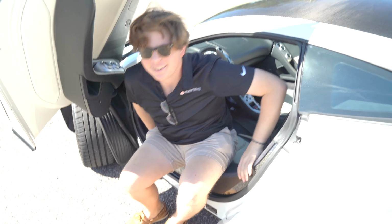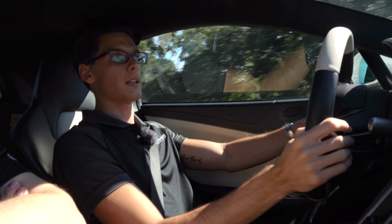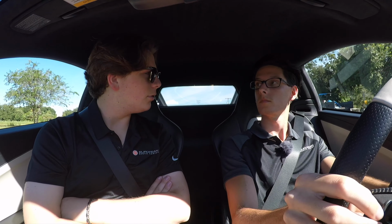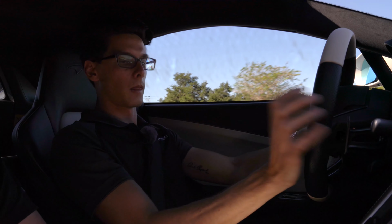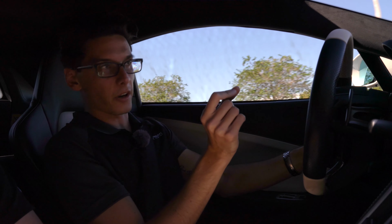That looks real cool. Improves handling tremendously. Put everything in sport mode, everything gets a bit more amped up.